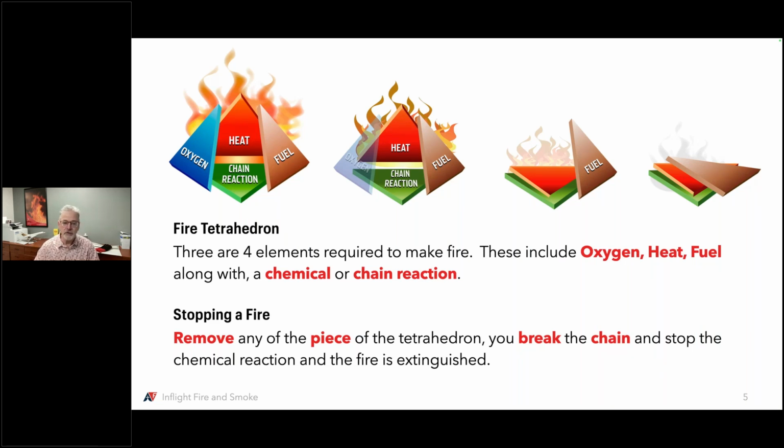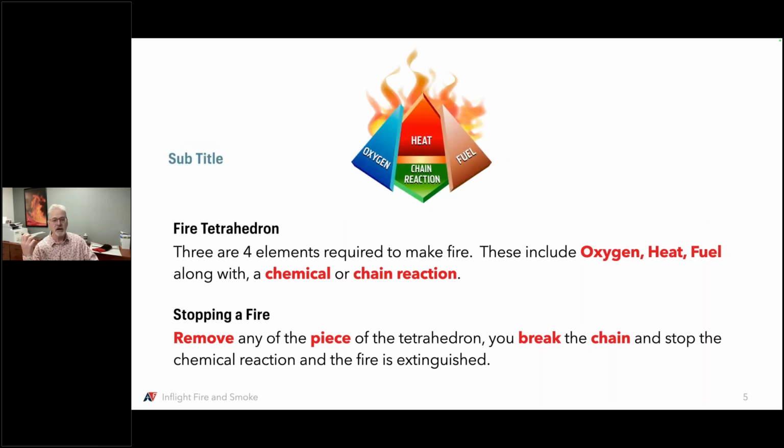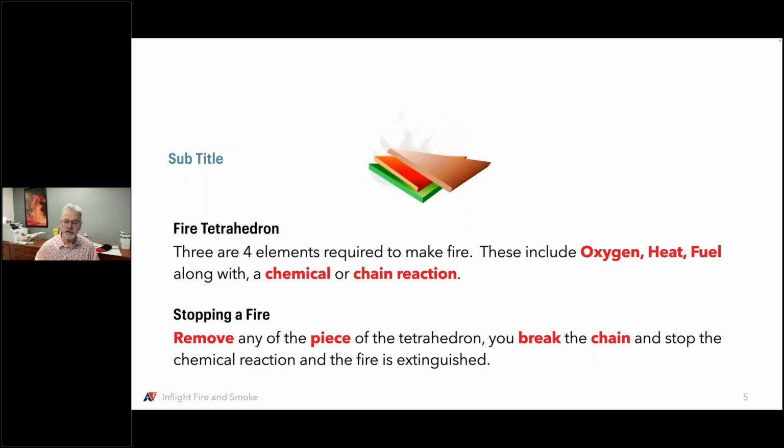It's oxygen, heat, and fuel, but it's also this chemical or chain reaction that occurs between those products that causes fire. Why is that important? Why is advanced fire science important? Because it's where you attack the fire that is important. And it's different when it comes to TR on this. So your job, no matter the fire, is to break that chain. You can do it several ways, but all you do is you take the oxygen away, it's going to collapse. You take the heat away, it's going to stop, right? Take the fuel source away, you get the picture.